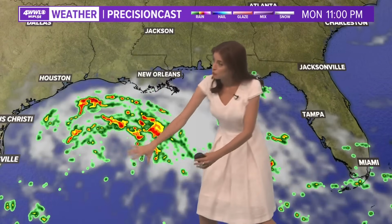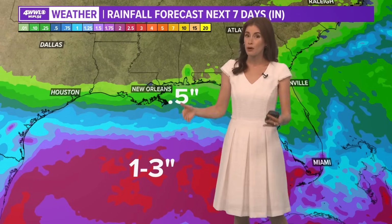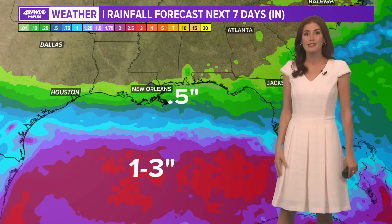And then this broad low continues to move off to the west, driven that way by some high pressure, which will be just to our north and directs it out over here. So by Tuesday and into Wednesday, this will already be moving into southern Texas. So this is what our rainfall forecast is. Now, this could change a little bit, but this takes us through the next 7 days.